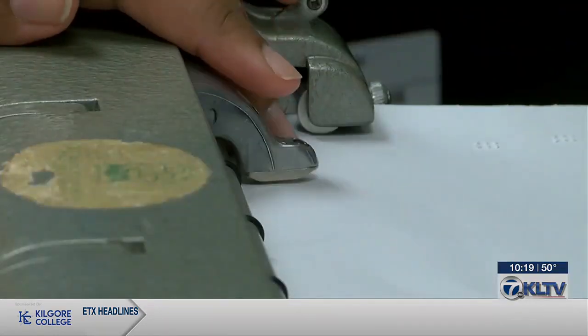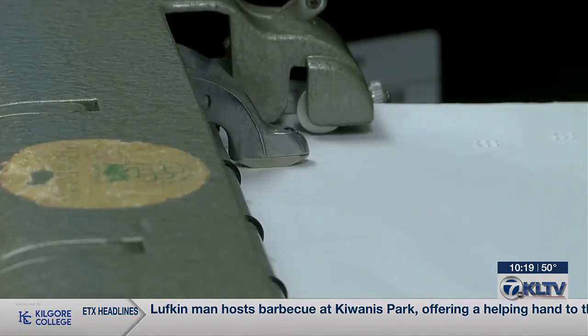And in our community, the more access we can give to people, the better the community becomes. Avery Niles, East Texas News Weekend.